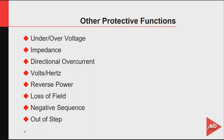And there are many others. I'm sitting here thinking of 81 frequency relays. So we've got relays that look at over frequency and under frequency and do load shedding. And the list goes on and on. The number will go from 1 all the way to 100 as far as protective device functions go.